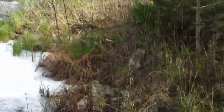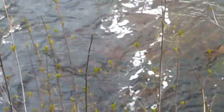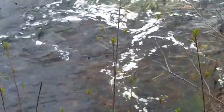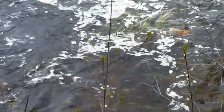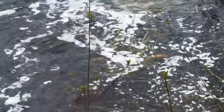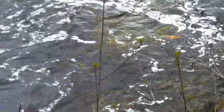Pretty cool. All right, I'm going to pause this for a minute. You know what, guys? The more I look at these fish, these ones in particular that are right here, I'm not convinced that they're Alewives. Because I can see them almost coming up out of the water, and to me, they look like trout. They do not look like Alewives. That's interesting. They definitely look like trout.